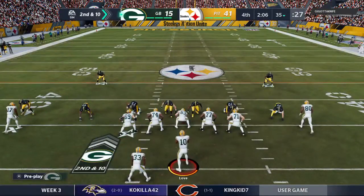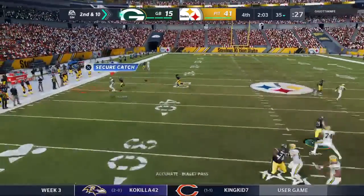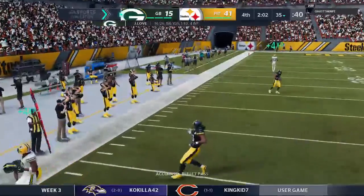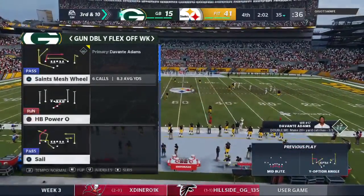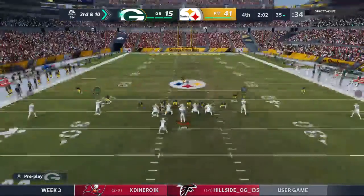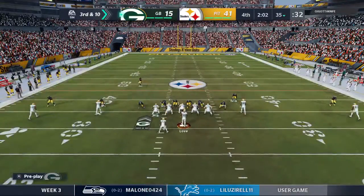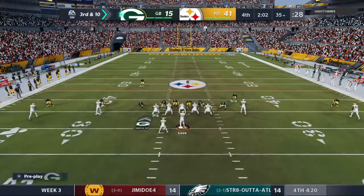They're running it. To throw again, Love. And he fires one incomplete. Devontae Adams, the intended receiver. But now it'll be 3rd down. Defensively, you look at the numbers. Another incomplete pass that we just saw, and they're under 200 yards passing for the game, so they've done their job on that side of the ball.